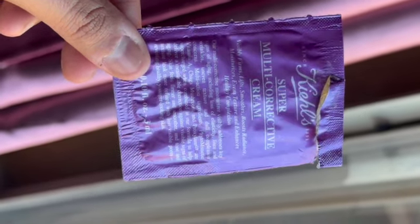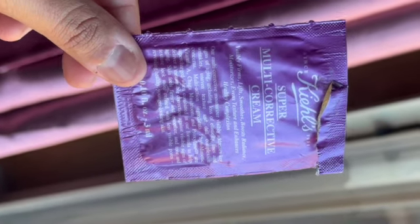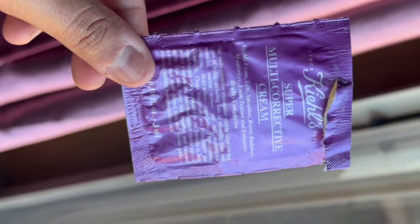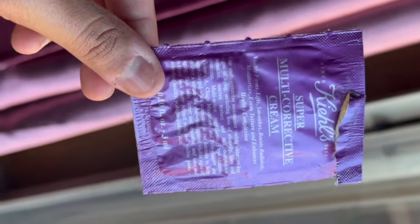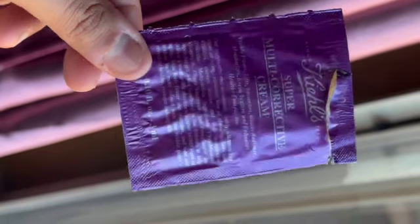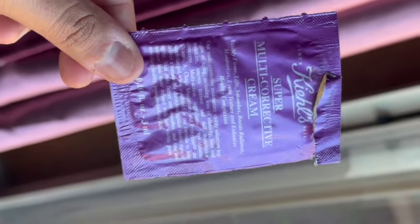I would say it is a good AM PM moisturizer, but I am using it PM because I think that thickness and richness is a great overnight layer of deep hydration and deep nutrition for the skin. So I highly recommend this. And again, after all these samples, I just had to buy the full size.